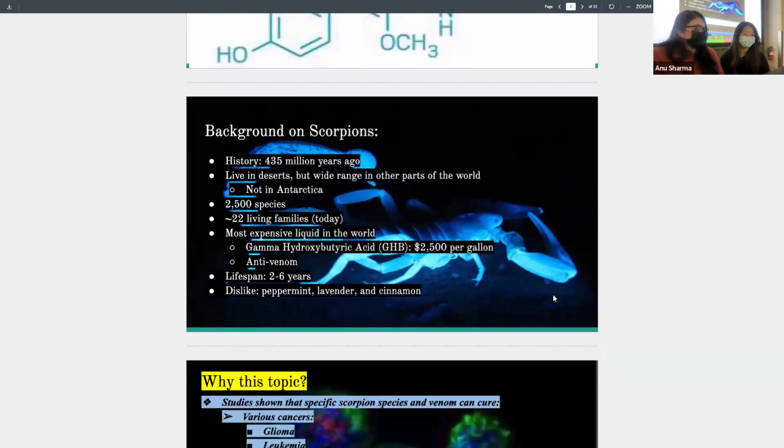And this is a short background of scorpions. They have been around for over 400 million years, and a majority of their species live and adapt in desert areas. There are thousands of species, some more deadly than others, and today the living families are very low, roughly 22 species, and could be more.